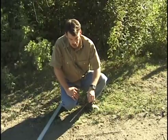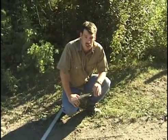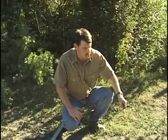What we've gone over so far has given us enough information that if we're tracking and we come across other sets of tracks, we can use the data we've collected so far to exclude those from the subject or target we're tracking. It would be very rare to find another person who would have this exact same foot length, ball width, heel width, stride, and straddle. So by using this information and properly recording it, we can use it to exclude other tracks that we may come across while tracking.